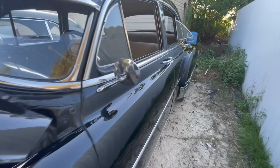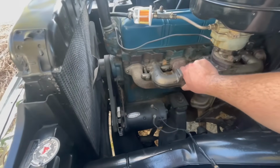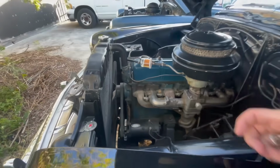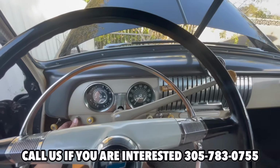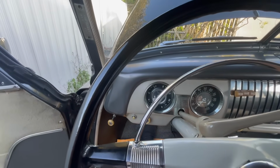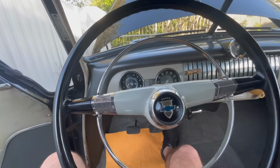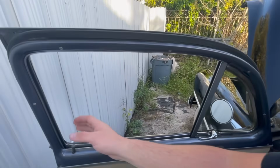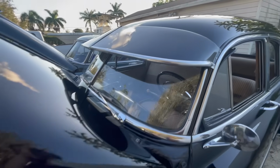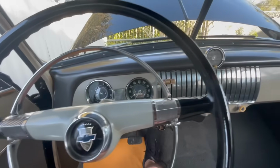Recently we went through the brakes on this car, and everything is perfect. I'm gonna go ahead and start the car. I haven't started the car yet. As you guys can see, I'm able to touch the exhaust manifold without burning myself. There you go. There's no engine noise on the car whatsoever. It has a very desirable front visor. This one also doesn't have a radio.